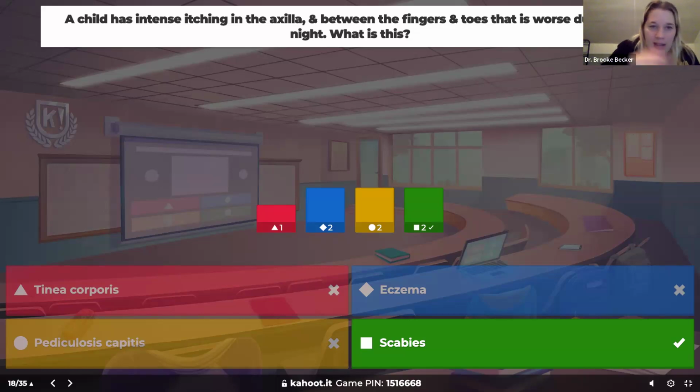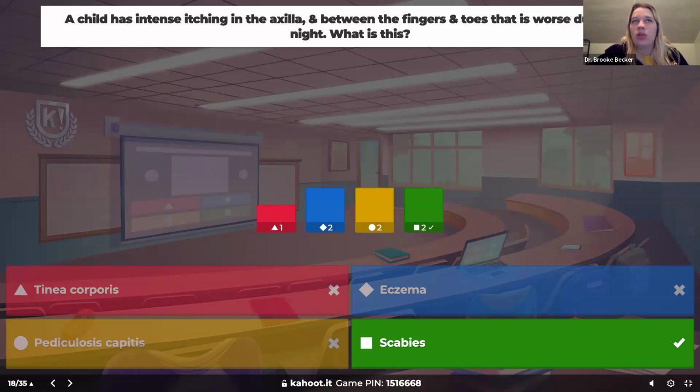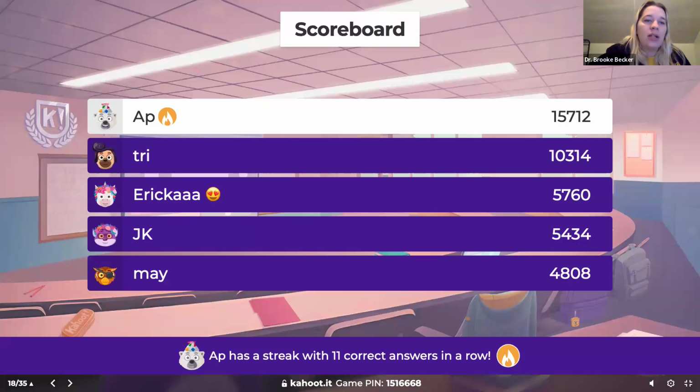Pediculosis capitis, obviously that's head lice, so that itching is intense no matter what time of day. Ringworm or tinea corporis, that's on the body, that's not always itchy. Okay, it can be, but not always. And eczema usually isn't itchy until it dries out, then it gets a little itchy.